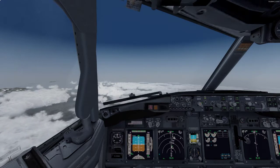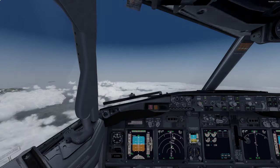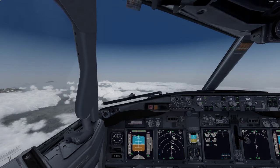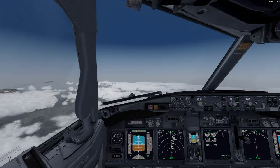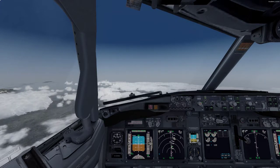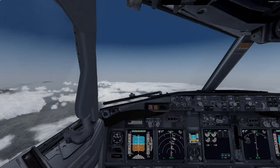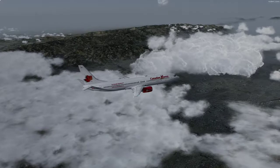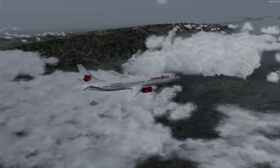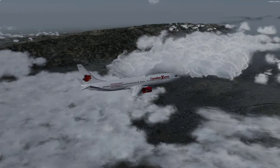American 717, descend and maintain 3,600. 3,600, descend maintain, American 717. Center, American 17 Heavy is with you. 330, direct traffic. American 17, LA Center, welcome aboard. Los Angeles Center, Compass 5800 with you, flight level 320 descending. 5800, LA Center, again.